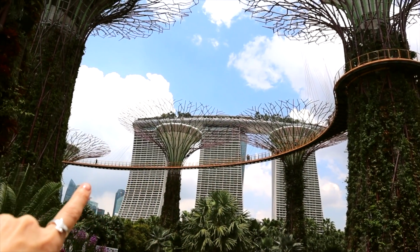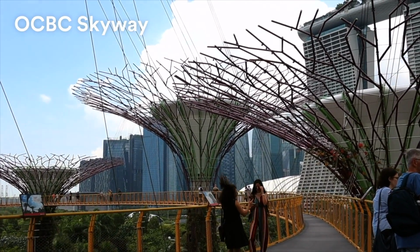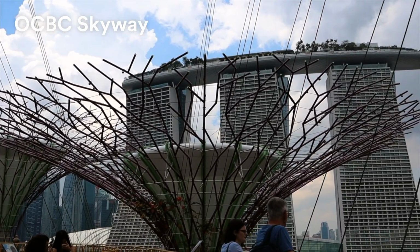While you're here at Supertree Grove, I really recommend that you go up to the OCBC Skyway. This is the bridge 20 meters above ground where you can walk around the circumference of the Supertree Grove and get incredible views of not only Gardens by the Bay but also Marina Bay as well. Again, this looks absolutely stunning in the evening when the whole place is lit up.